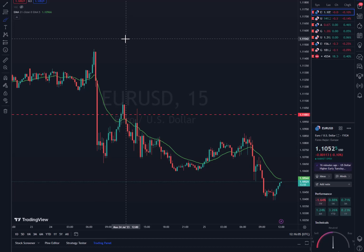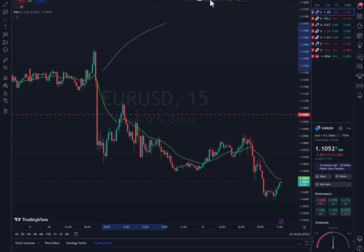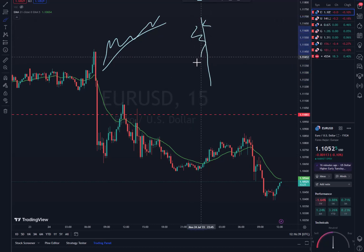But what I want to point out also is, always remember that the market can only do three things. We're going to try to make trading simple. The market can only do three things. Let's get a line here. Okay, the market can trend up. Let's just say this line is an EMA. The market can trend down.